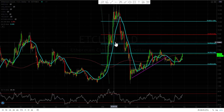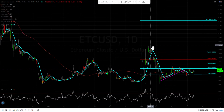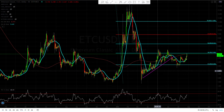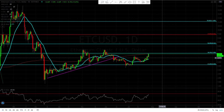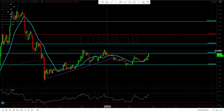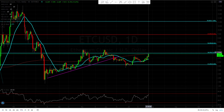Just looking at the fibs from the swing high of February of this year to the March 13th low here, I think we have a 200-day moving average at about $7 or so, and then we have some previous highs that we need to take out. But if we continue to rally hard like all the other alts are doing, then this has a lot of potential to do something.